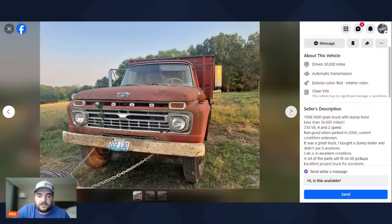$4,500, listed 11 weeks ago, and it's still for sale. I'm going to say there's a good reason for that. '68 Cadillac Fleetwood. It drives. Oh, good, solid car. I could put my head through the roof. Solid.